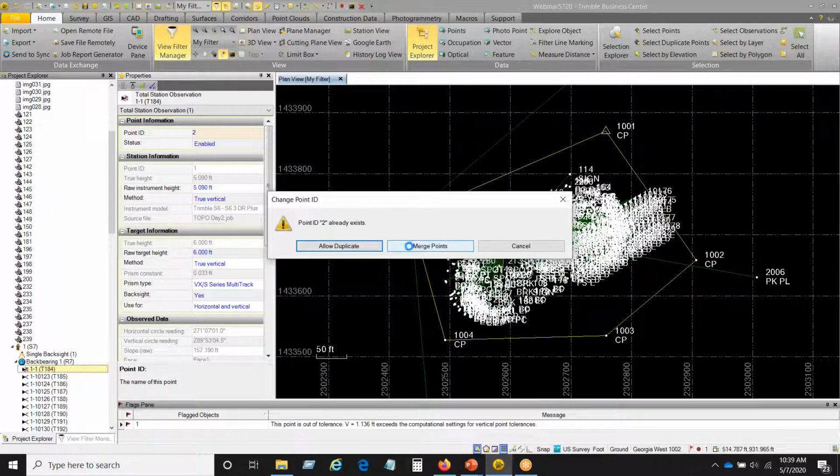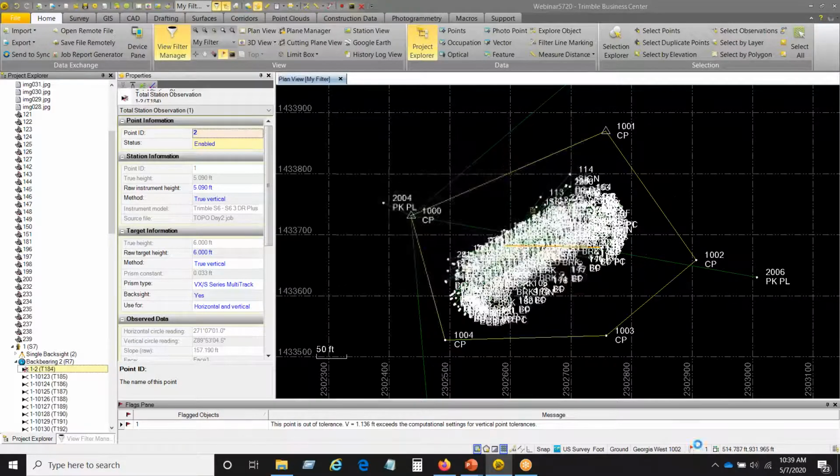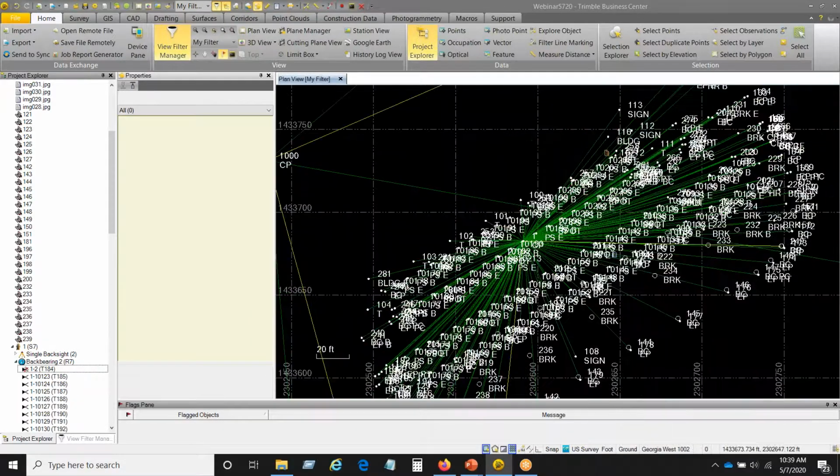Again, I'm going to merge these together. Because I made a mechanical change, I either have to hit F4 on my keyboard or I have to hit the little red ball. Now you'll see all that data pop right back where it should be. Now the paint stripes are inside the parking lot.